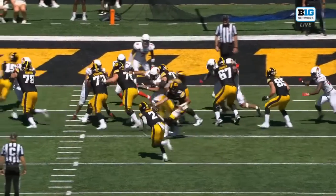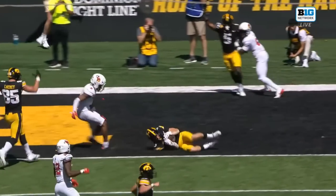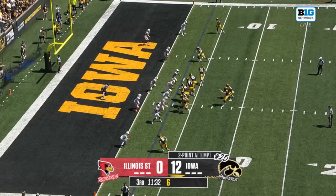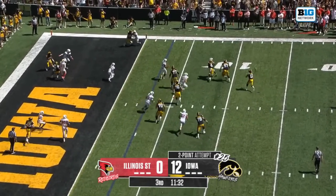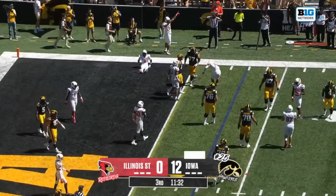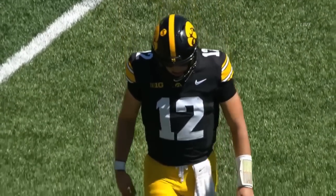Scoring his first career touchdown as a Hawkeye, off play action. And the eye discipline of McNamara is a part of what. Hawkeyes go for 2, and again it's a roll to the right side, and this time it's incomplete. Pass for Luke Lachey for the 2-point conversion. Dylan Gerhardt, he broke it up.